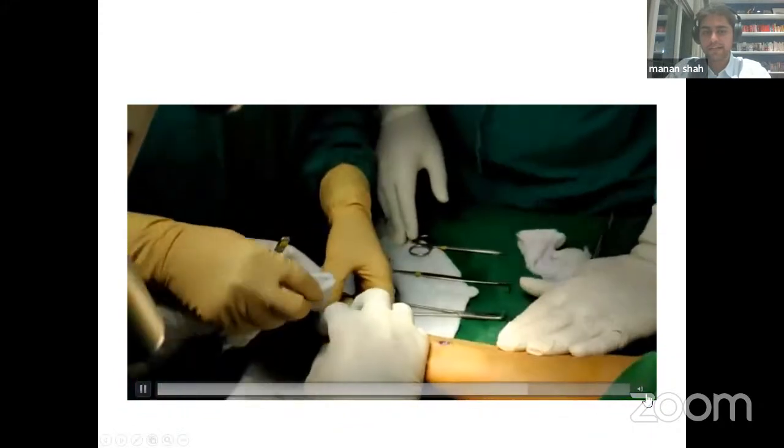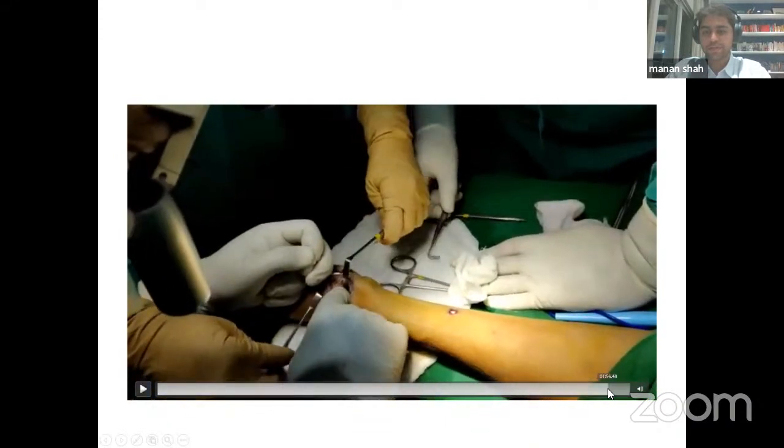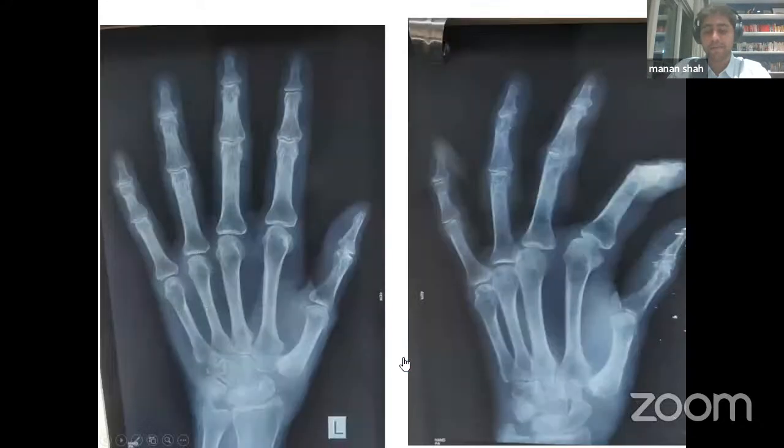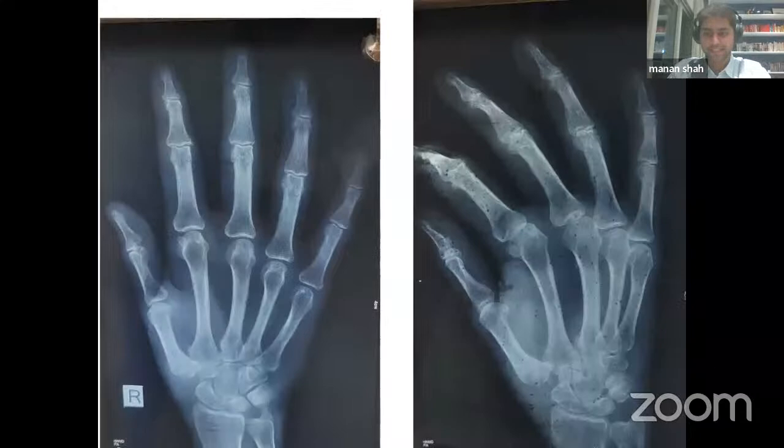Yes, as we see, the tendon has been pulled through and it will now be fixed through a drill hole in the first metacarpal. So this was our patient's post-op x-ray after the trapeziectomy and the LRTI procedure. And this was the x-ray on the right side.